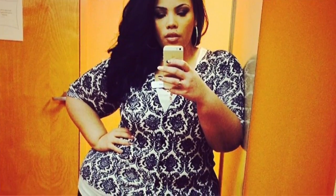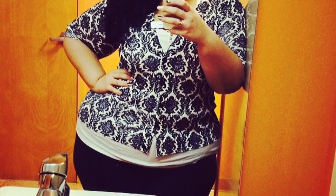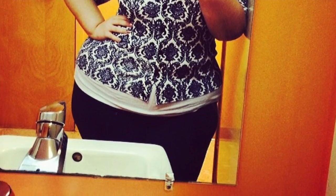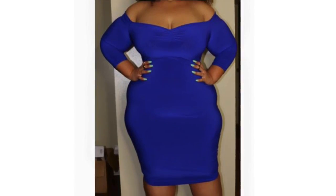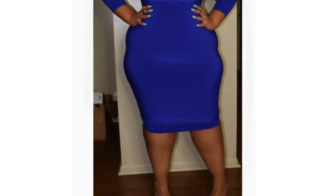And when I was bigger, people still said, oh, you have such a small waist. And I'm like, okay. I always thought it was because I had such a big butt and huge hips that it just automatically made me look smaller, but not necessarily, because there are women who have a bigger waist and bigger butt and hips and they just look a little more round as opposed to looking more pear-shaped.